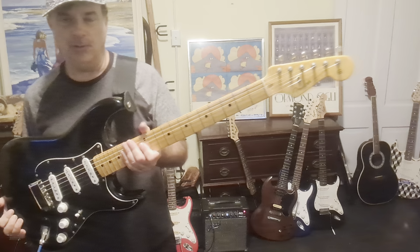The 57 neck would have been an all new shape for Fender. It was pretty controversial. It was kind of like a big V shape. And this one is a mid C, they call it, a mid C shape. You see it? Mid C. So the V shape neck, no. This is the 67 medium C shape. And it feels very nice. This guitar feels very good.